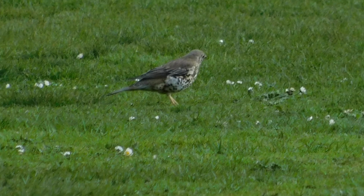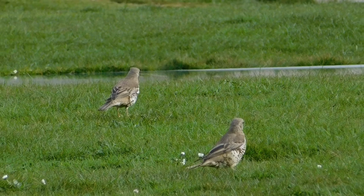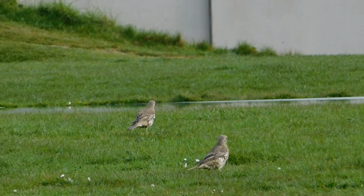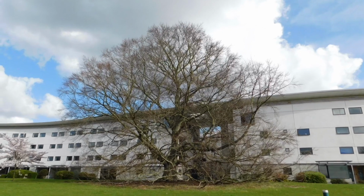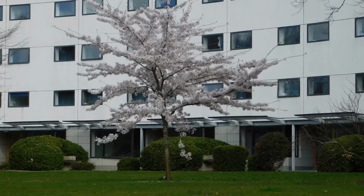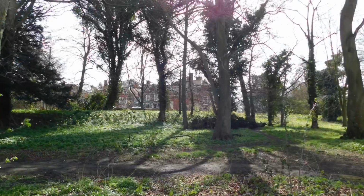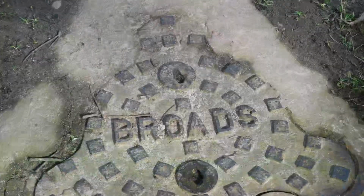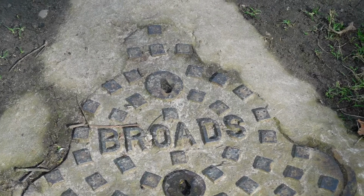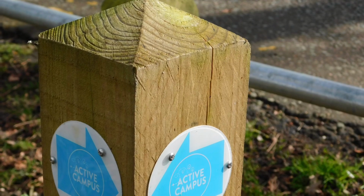More photos of these birds to see if you agree with me that they're fieldfare. You can just see the beautiful Earlham House through the trees. I thought it was quite good to find a manhole cover saying Broads on it. These posts point you in the direction for the active campus routes.